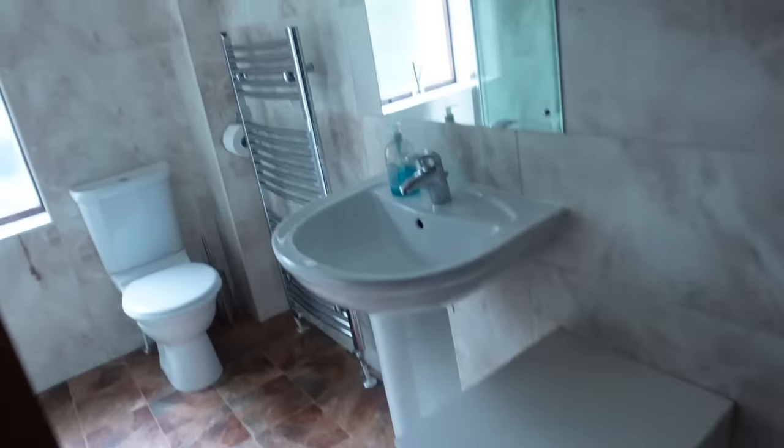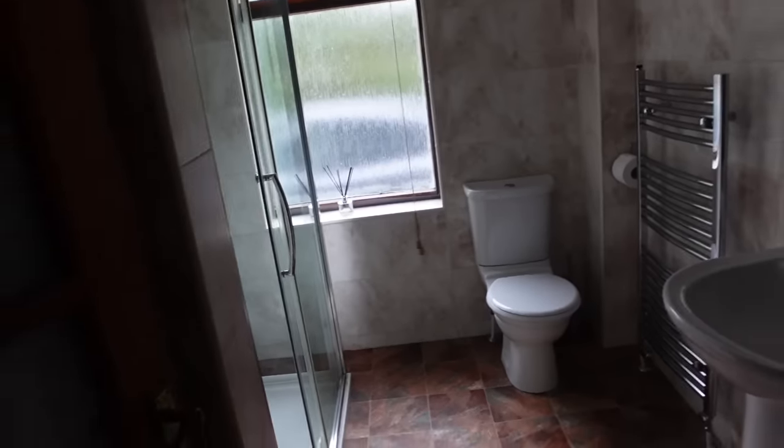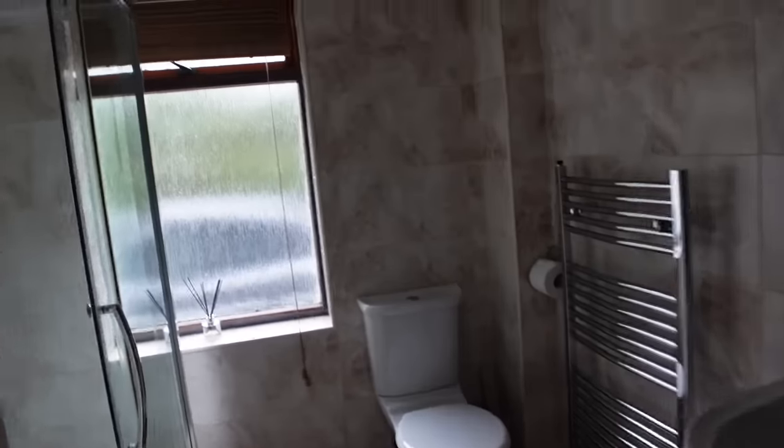And then go into here, and this is the bathroom. The bathroom's really nice. It's really big. It's not cramped at all. So it's just got a nice big mirror, a heated towel rail, which is lovely, and then a really nice big walk-in shower.